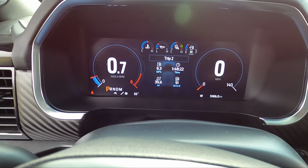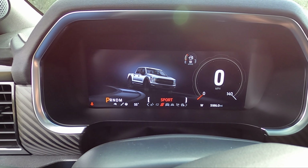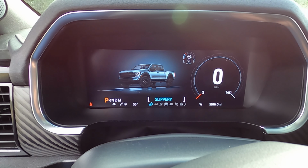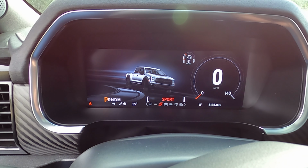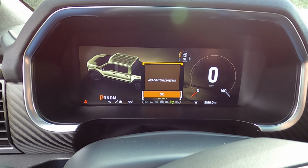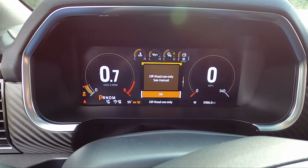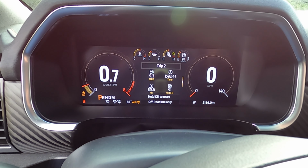Clear this guy right here. Now, modes, as we scroll this thing, you have your options. Normal, sport, tow haul, slippery, but over here is the off-road side. Starting with off-road. Nope, trying to go into a shift real quick. Baja mode. When you have it in Baja mode, it's for off-road use only because the exhaust gets louder.